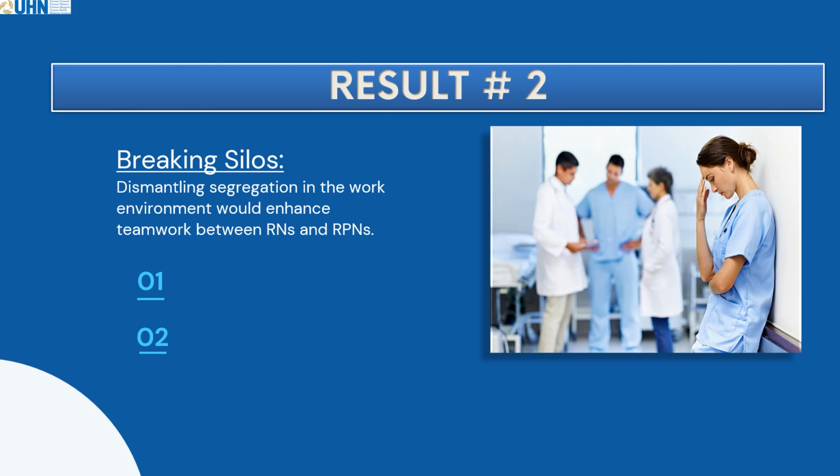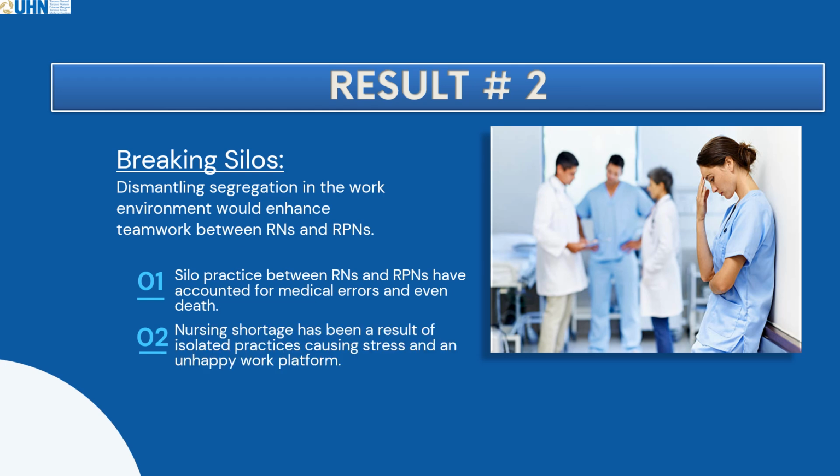The historical silo in nursing practice has led to some of the barriers experienced by RPNs on SAC units. Silo practice between RNs and RPNs has accounted for medical errors and even death. Isolated practice between both groups of nurses has led to nursing shortages and an unhappy work environment. Dismantling segregation in the workplace would enhance teamwork between RNs and RPNs.